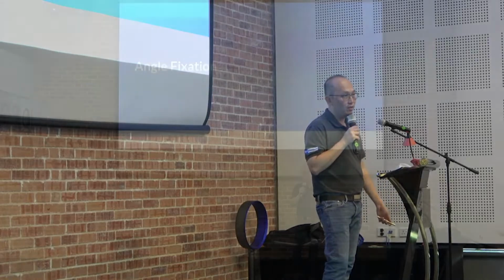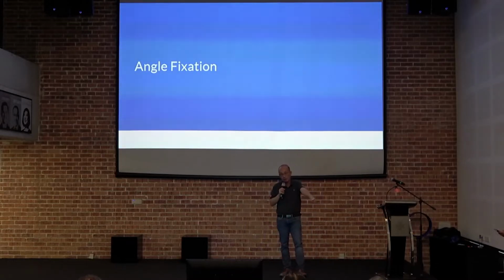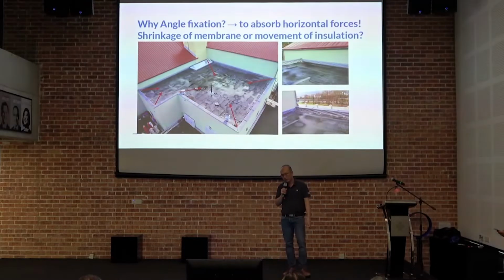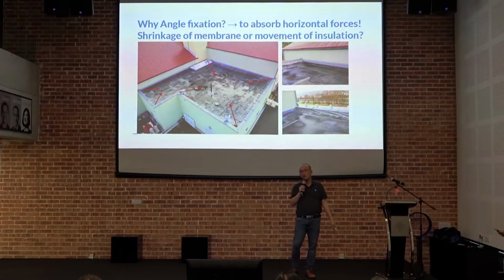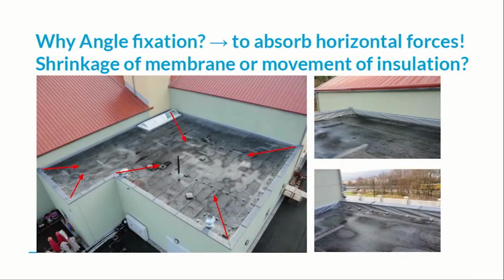Angle fixation means that at the perimeter of the roof, let's say you use a ballast, you still need to fix using a mechanical fixing. That's the reason we call it an angle fixation. Let's say you don't do that, your roof will shrink and move horizontally. This is something that we don't want to see on top of the roof. So this is a very fundamental design for a TPO membrane roof.